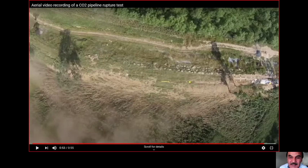So the idea is that if we were to build this pipeline near a populated area, what should be the minimum distance for people who would be able to live close to this pipeline in the unlikely event of an accident? This is data which was never available before, and this is the first time that we were able to record and report that data.